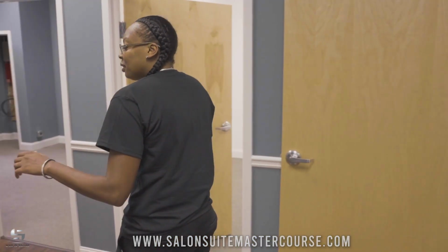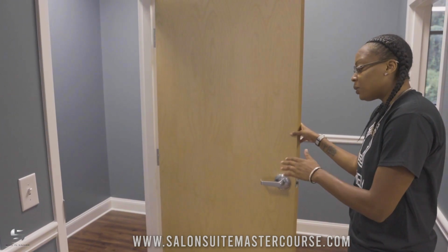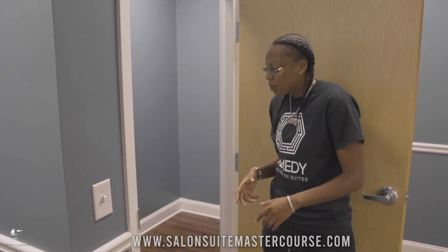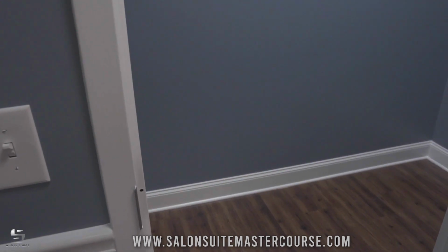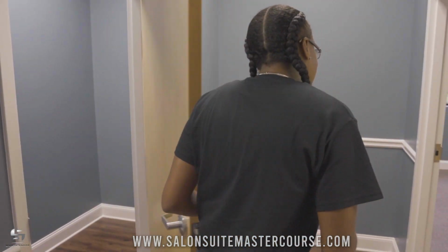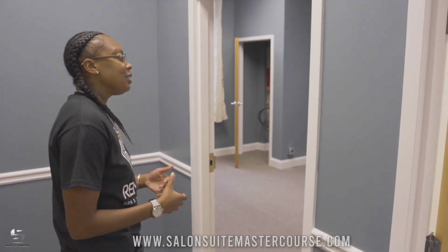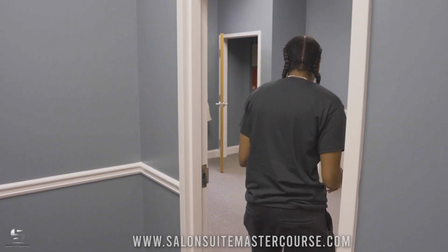Now, this right here looks like a really small closet, but guess what? This is actually going to be a suite. We've got some suites around this size downtown. You've got people who do makeup, some people that are just braiders, and we may charge $150 a week for this suite, and it will actually sell. So trust me, some of you probably would have looked at that and thought, oh wow, this is so small, I can't do anything with this, I'll just make it a closet. No, you want to utilize your space as much as possible.